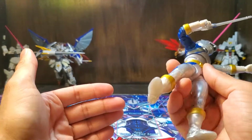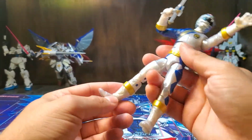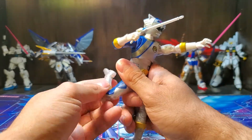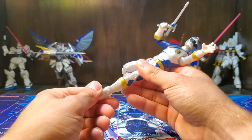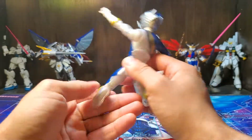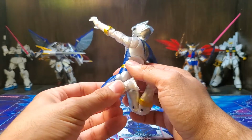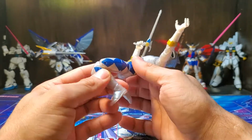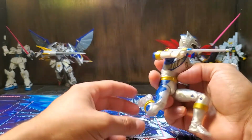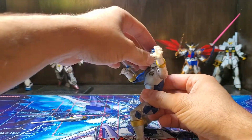And if you know Lightning Collection, you know the typical range of articulation. We got the ankles, nice double jointed knees. My figure's not loose, but he's not firm. I didn't have to snap it to get it to go, but it holds the poses however I want very well. So far, I've messed with it a little bit. You can really get him some active poses.